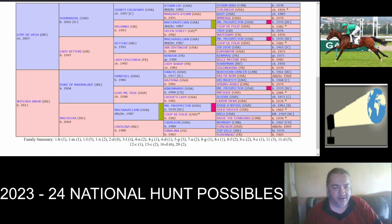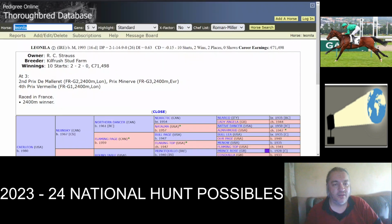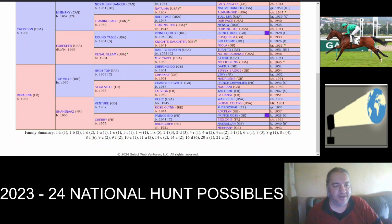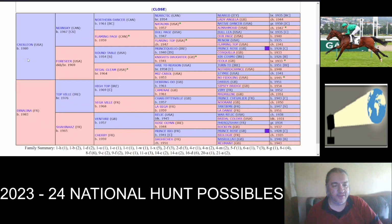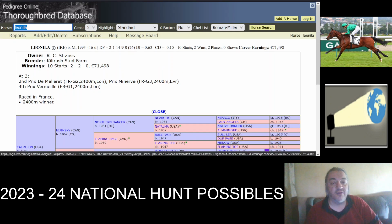And you'll see there that Carolina and Machira, the Al Wakir line, just a dam back, 3rd dam. And the 2nd dam of this horse, Leonila. Leonila is one out of Dinalina, so this will be a half-sister to Carolina. We're getting through them now. Leonila won 2 of 10 starts, in the first 3 in 4 of 10, €71,000. She didn't actually win a stakes race, but she was 2nd in a Group 2 and a Group 3 race in France. And she was 4th in the Group 1 Prix Vermeil as well, back in 1996, all aged 3. You see there that Shahnaz and Dinalina are figuring quite nicely.